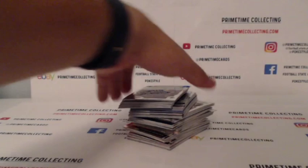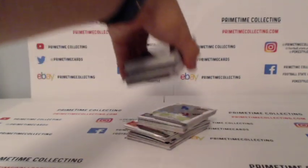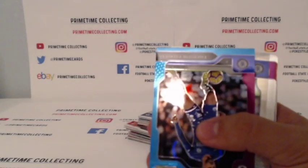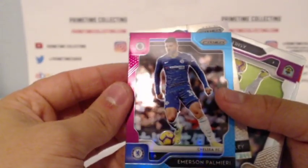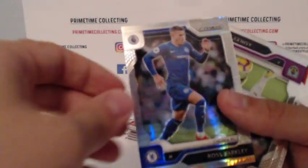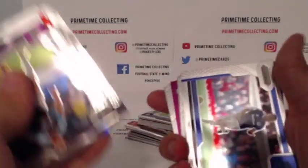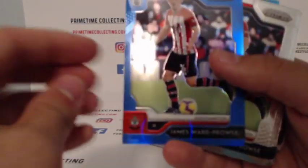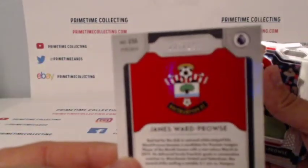Base. Oops. There we go. For Chelsea, Emerson Palmieri, pink and blue, purple and blue, Ross Barkley Prizm for Chelsea. For Everton, Fundamentals, Michael Keane. And for Southampton, James Ward-Prowse, blue, out of 199.